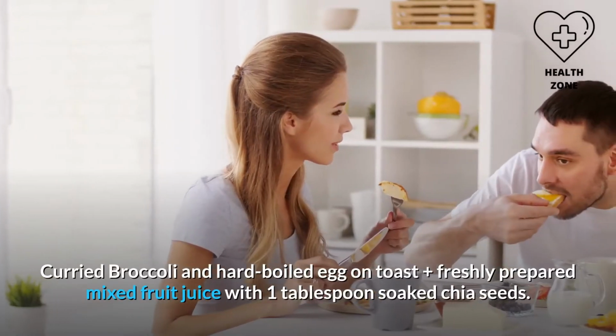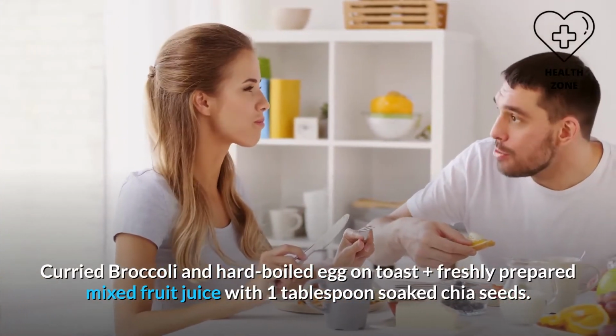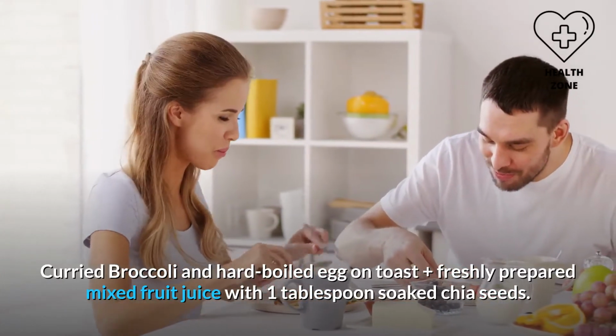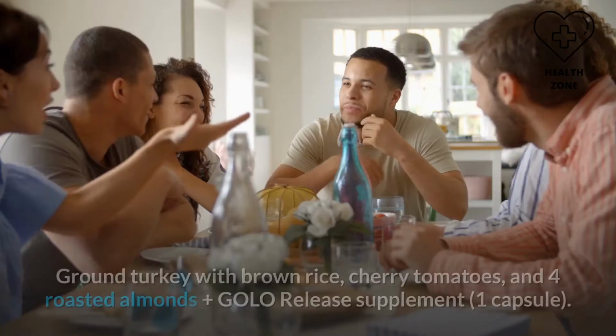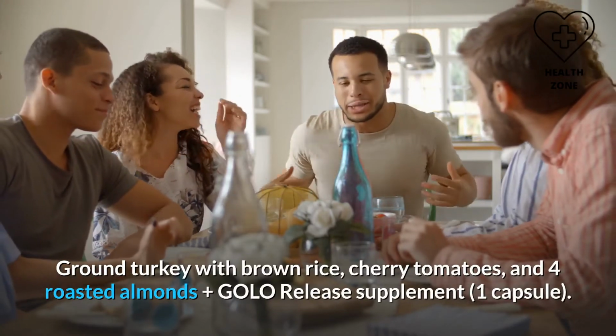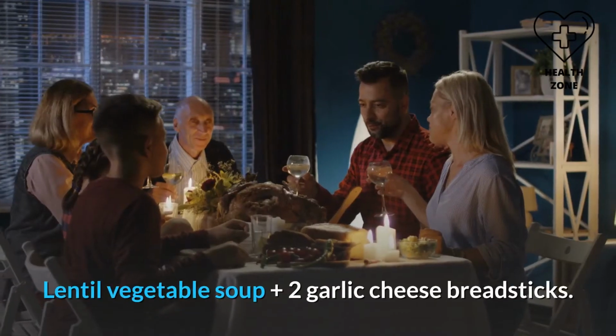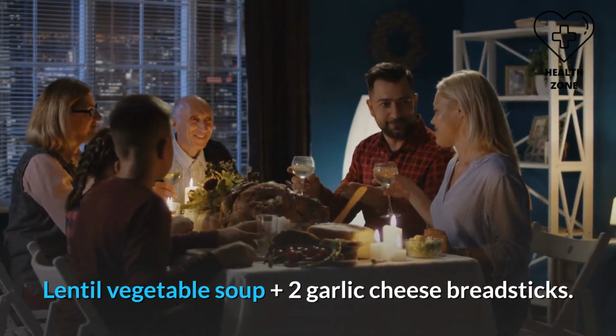Curried broccoli and hard-boiled egg on toast plus freshly prepared mixed fruit juice with 1 tablespoon soaked chia seeds. Lunch. Ground turkey with brown rice, cherry tomatoes, and 4 roasted almonds plus Golo release supplement, 1 capsule. Dinner. Lentil vegetable soup plus 2 garlic cheese breadsticks.